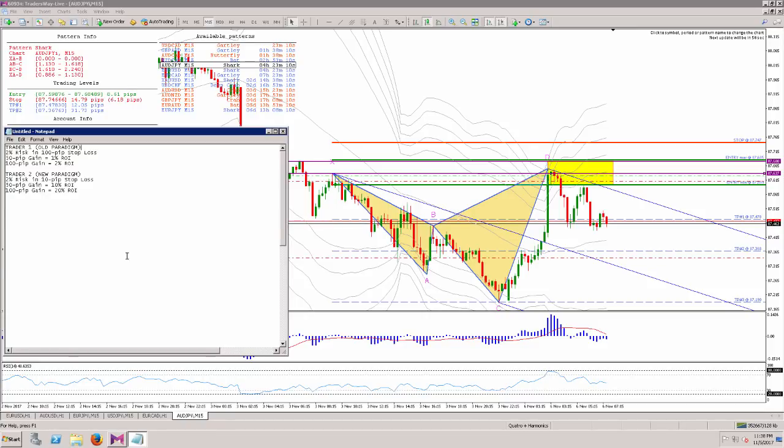So for every 10 pips, we're gaining 2%. So 50 pips, well, that's 5 times the 10 pips, right? So 2% risk times 5 equals 10, which is how we get the 10% return on our account on a 50 pip gain. And so obviously 100 pips is double the 50, so you double that, and that's a 20% return. Pretty cool, right? So the choice is obvious.